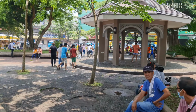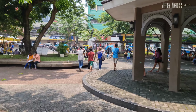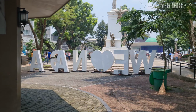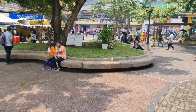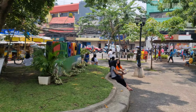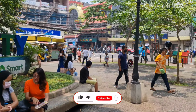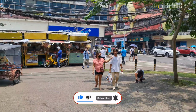Really nice place with this greeny area here, trees and so on. Night time, this place is more lively, you know. At night time, this place is more lively because there's a lot of people chilling out here in the park. The other side, they are selling street food and so on. At night, here is much more alive.